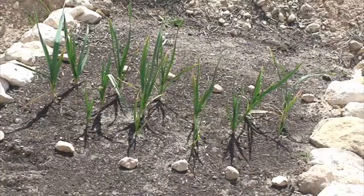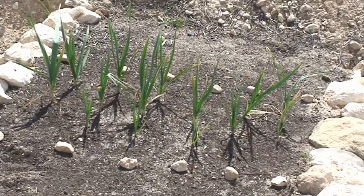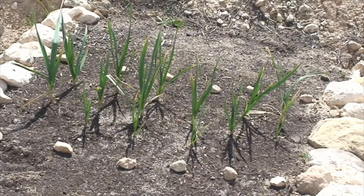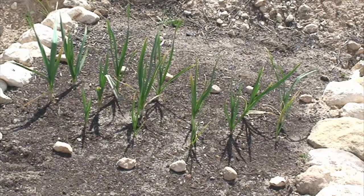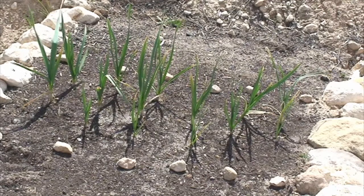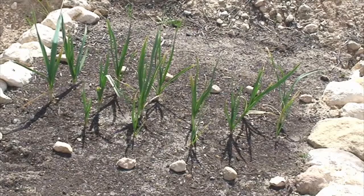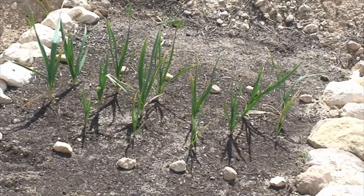In the second bed we've got garlic. We grew this from a bulb of garlic, organic garlic, purchased at the supermarket. There were 18 cloves, and as you can see it's doing really well. You sow garlic on the shortest day and harvest on the longest day. So we've got a while to go yet till 21st of June, but can't wait to try it.